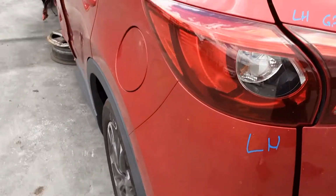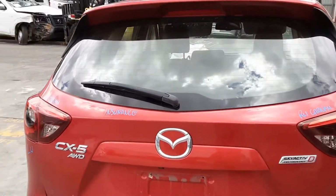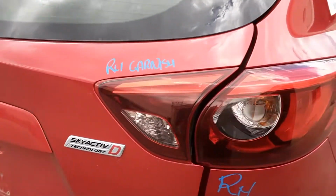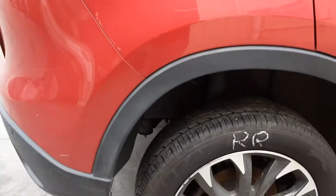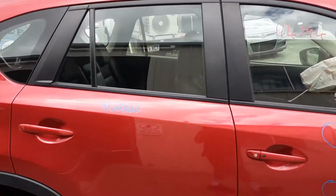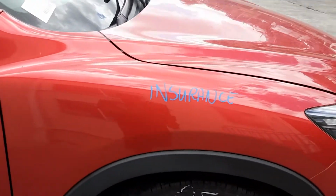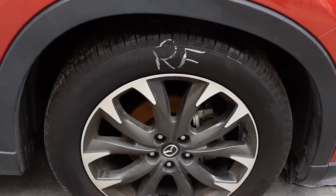Left-hand tail light. Left-hand tailgate garnish. Tailgate has one small dent. Right hand tailgate garnish, right hand tail light, right rear 19-inch factory alloy mag with a good tyre, right rear door appears to have no damage, right front door has 2 dents, right guard appears to have no damage, and a right front 19-inch factory alloy mag with a good tyre.